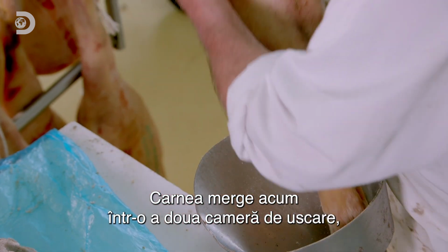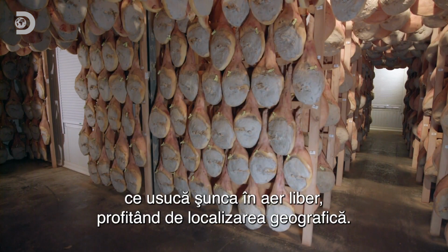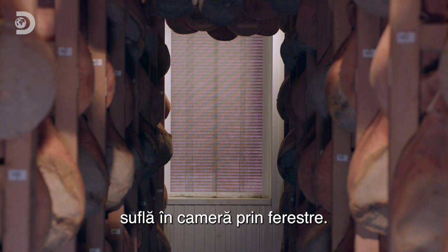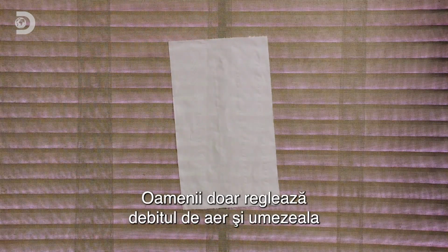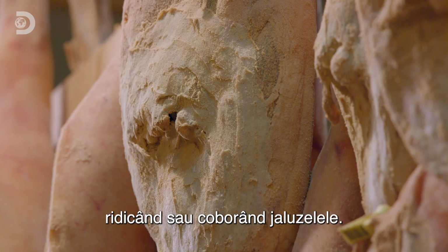The ham now goes into a second drying room, which dries the ham in the open air, taking advantage of the geographic location. A warm southern wind from Spain and humid air from the Atlantic Ocean to the west blow into the room through windows. Nature does all the work. Humans merely regulate the airflow and humidity by raising or lowering the blinds.